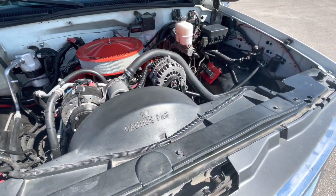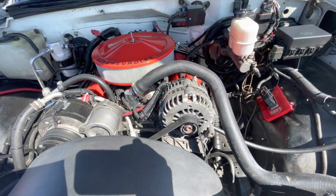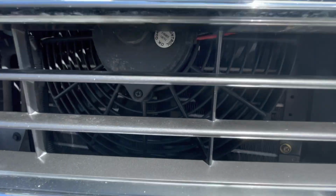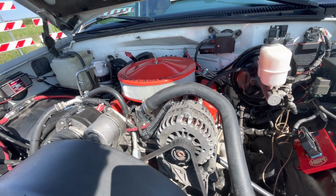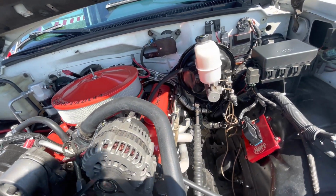Also, yeah, new hoses there, new 180-degree thermostat, new mechanical clutch fan, and also an auxiliary pusher fan that you can see here through the grill, so it gives it a little extra cooling. Stays really cool even in the summer heat. You can drive all day, have the AC going full blast, no overheating issues. I'm very happy with that.